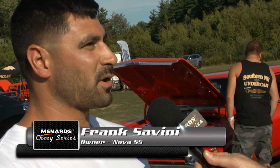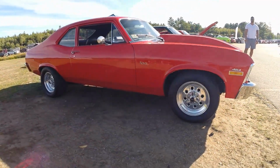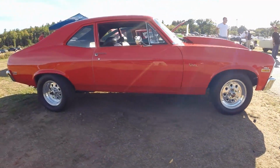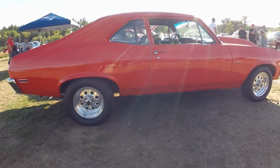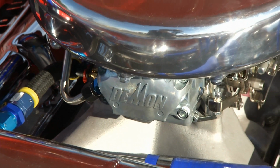I think it looks cool and all, but this little system we have over here works pretty well for us. Have you run this thing down the drag strip anywhere yet? Not yet, actually. We just got it all together now. We're just doing some test runs on the street with it, just to make sure everything's good and nothing's leaking. How long has it been together? About a month, maybe 3 weeks.